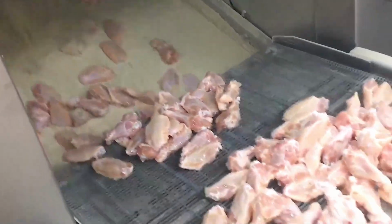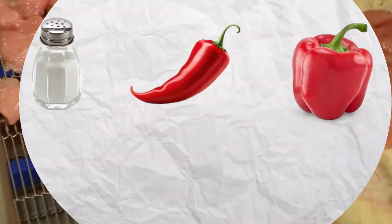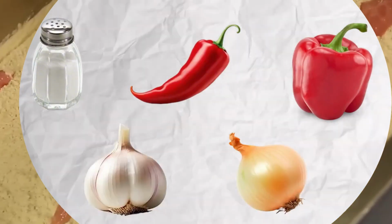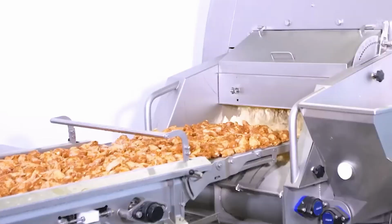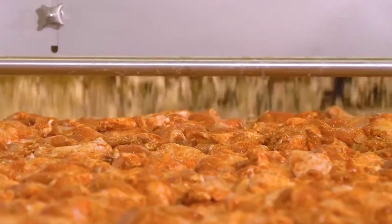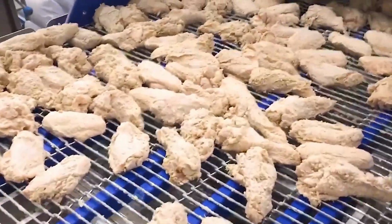maintaining strict hygiene. Now comes the magic, marination. Each chicken piece is soaked in KFC's legendary, top-secret marinade. This isn't your average spice mix. It's a unique blend of herbs and spices that's been guarded for decades. The meat absorbs the flavor slowly, allowing every bite to taste as good as the last.